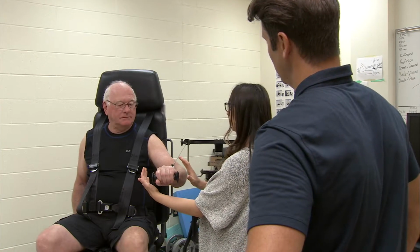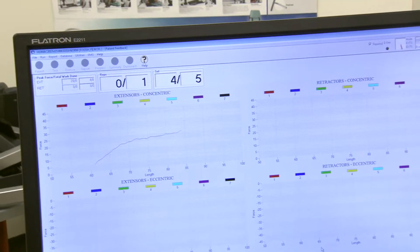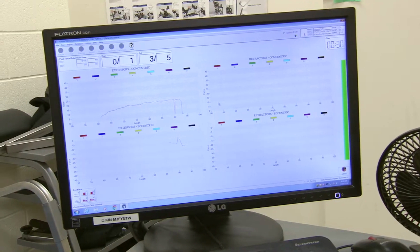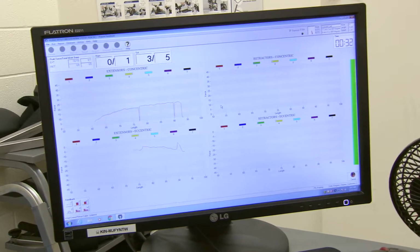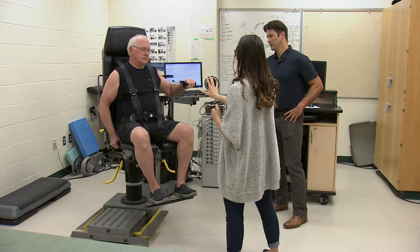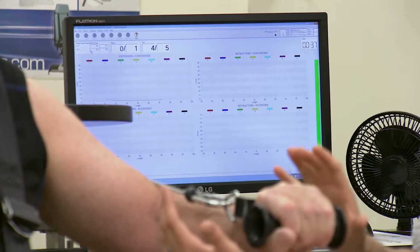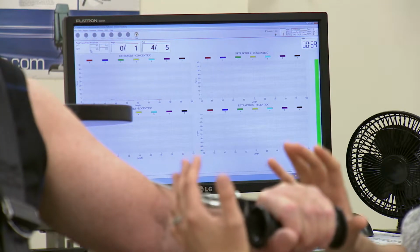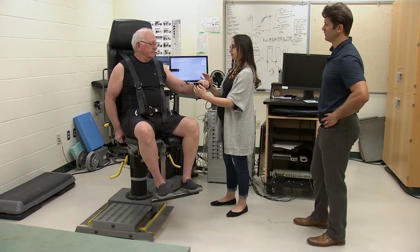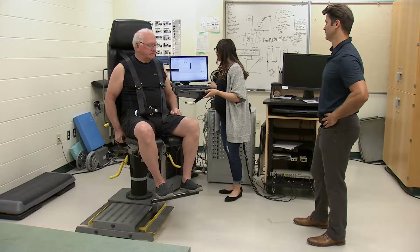The dynamometer allows us to control the speed of a movement while simultaneously measuring the force the person is applying. It also allows us to test different types of muscle actions. We tested both the ability to push forward against the machine, this is called a concentric movement or concentric strength, and we tested the ability to resist when the machine pulled the arm back, this is called eccentric strength, and we think that this is an important type of strength for stopping forward falls.